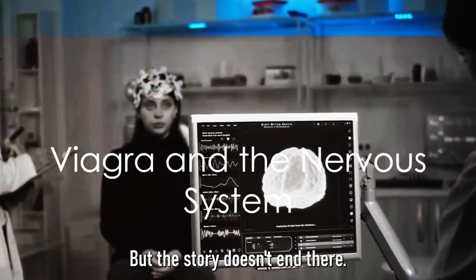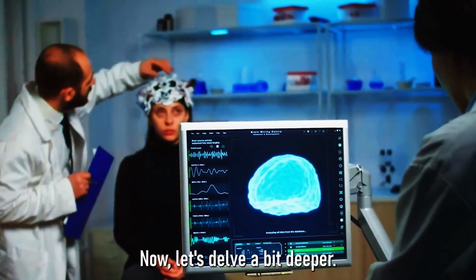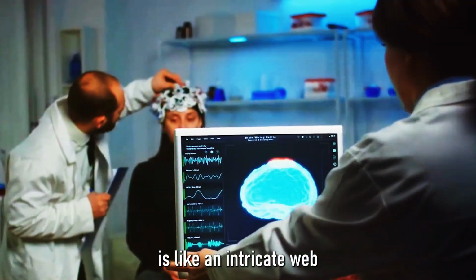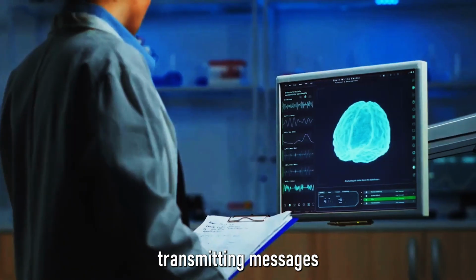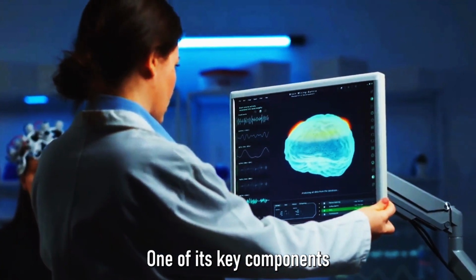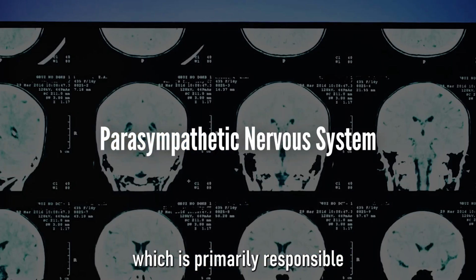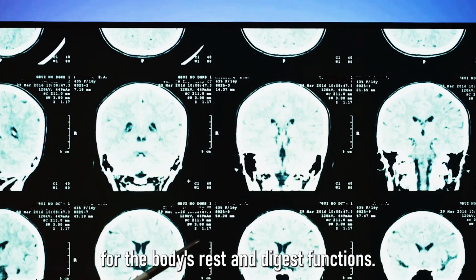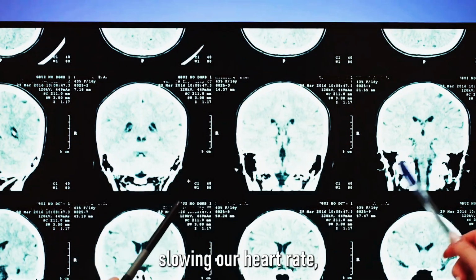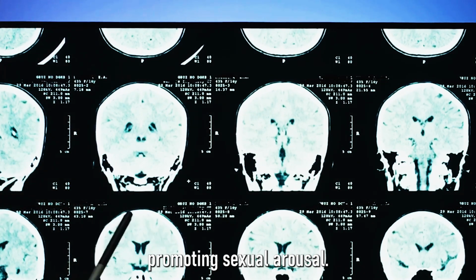But the story doesn't end there. Viagra also has a significant impact on our nervous system. Now, let's delve a bit deeper. You see, our nervous system is like an intricate web of communication lines, transmitting messages between our brain and the rest of our body. One of its key components is the parasympathetic nervous system, which is primarily responsible for the body's rest and digest functions. It's like the calming influence in our body, slowing our heart rate, aiding digestion, and yes, promoting sexual arousal.